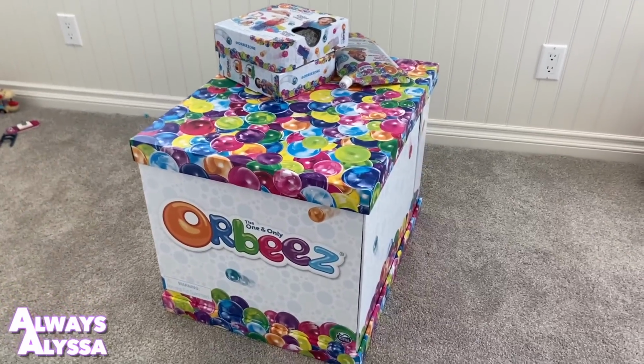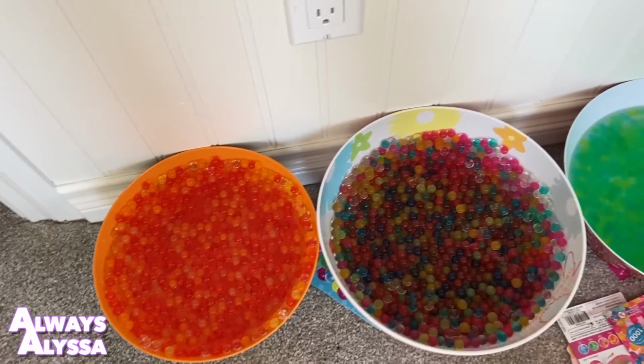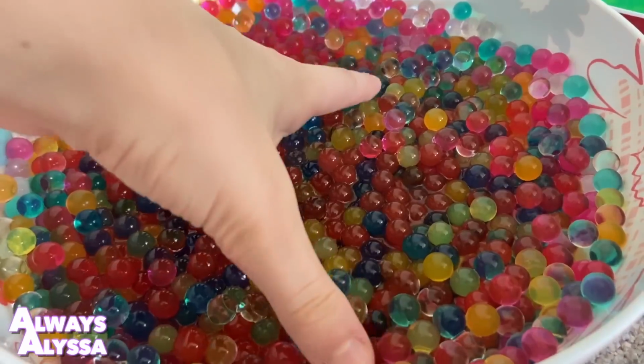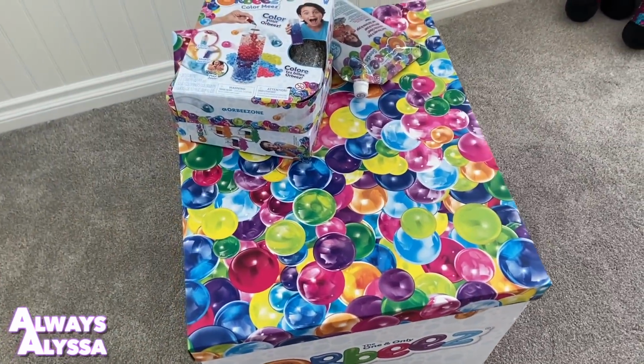Okay, I'm done swimming now. I've dried my hair, and now I'm gonna go check out this really cool thing that I got in the mail. I got this huge and super awesome orbeez box. I am so excited to use it. And I started growing all these orbeez. Ooh, they look so cool. So now I'm gonna open this box and play with the orbeez inside.